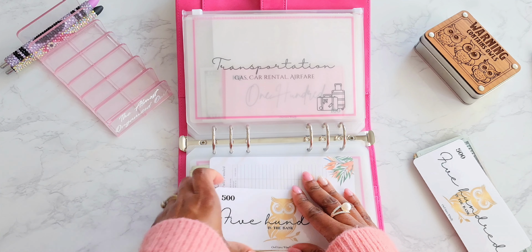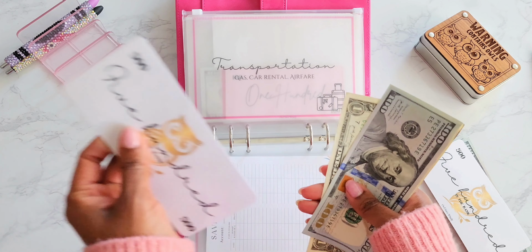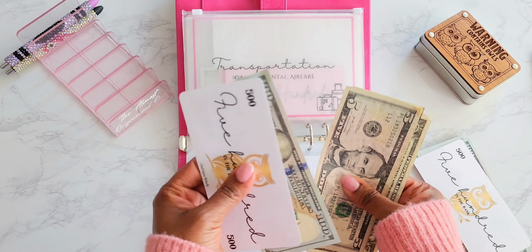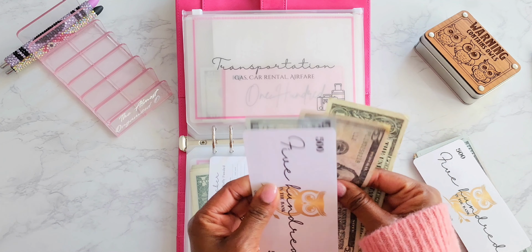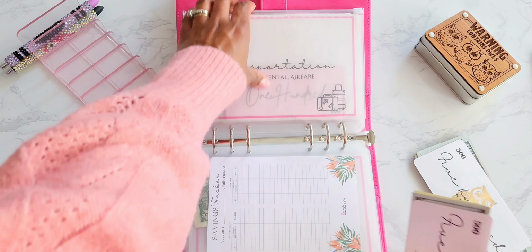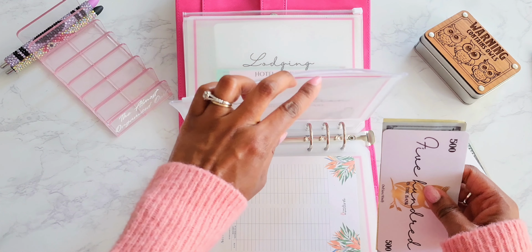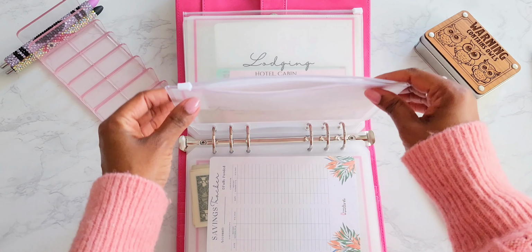And then transportation, as I was saying, is getting $607. And so we have $500 in the bank, 5, 600, 605, 606, and 607. So that is what is going in here. And like I said, I will update the trackers off camera, so this video won't be too long.